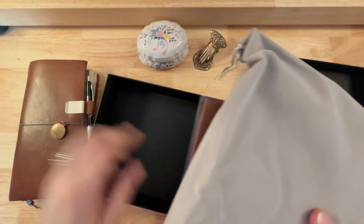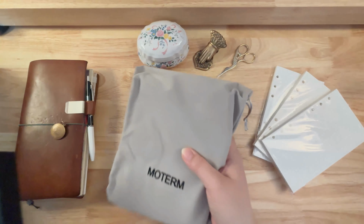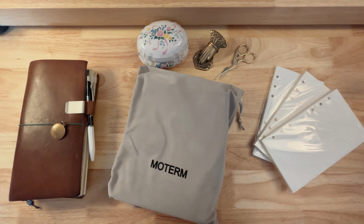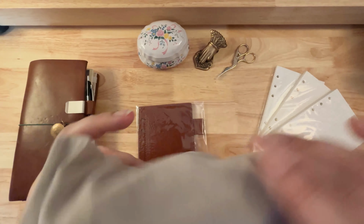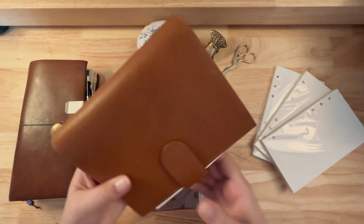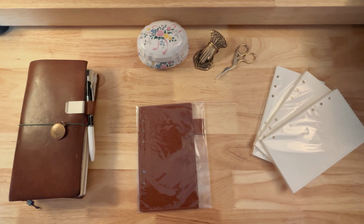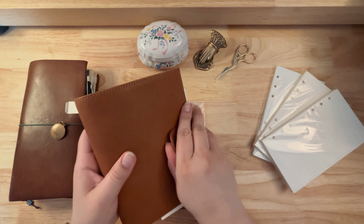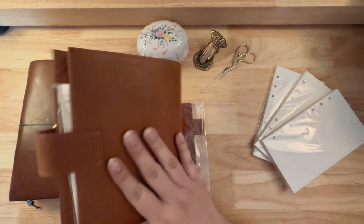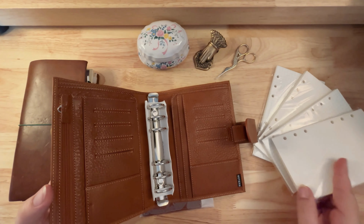They got me. So, let me give a bit of a backstory here. I'm sure you guys know, as I've mentioned, that I've been struggling with my traveler's notebook system for months. And I figured, you know what? There's nothing for me to lose at this point. Let me try the ring planner system, because if there's something that triggers my little gremlin brain, my little ADHD brain, it's novelty. So I went ahead and picked up a Moterm.